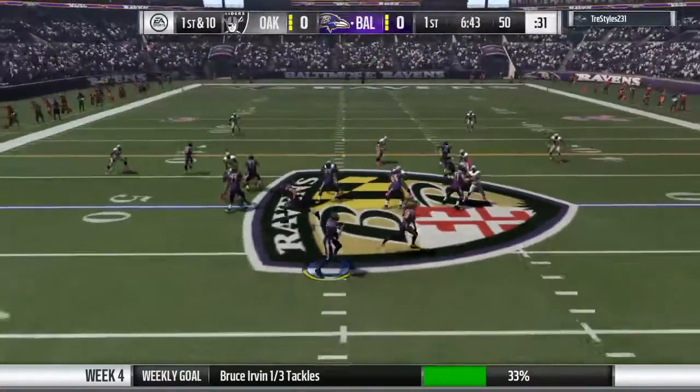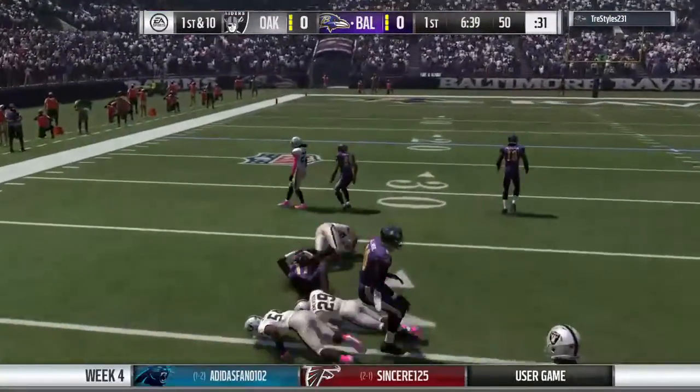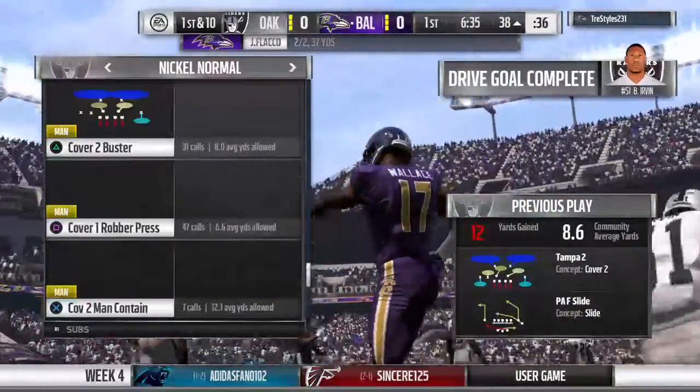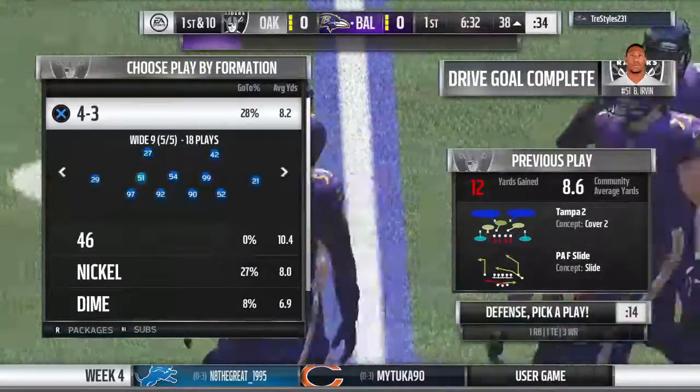Well done. Love the recognition because you can prepare for everything. You can watch the tape and put together your game plan, but you still have to understand what they're doing in terms of what they're showing and be able to adjust accordingly, and they did exactly that.